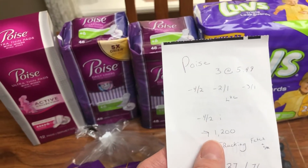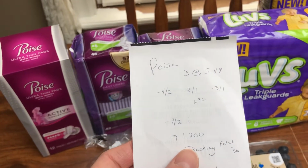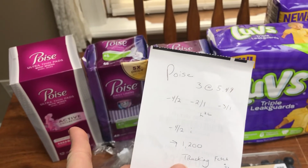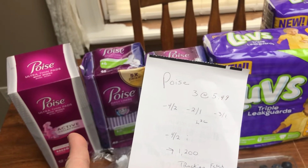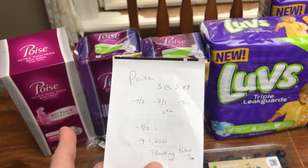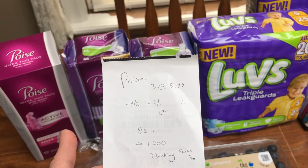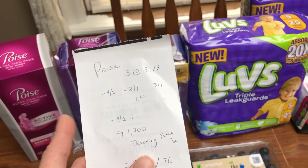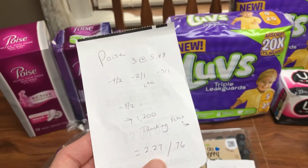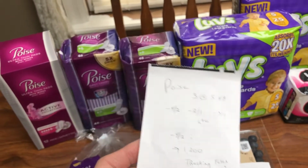I also got back 1,200 points for the active collection, and I also got some tracking for a spend, I don't know, it's like $30, you get back 10. It's a tracking deal. I also got some tracking for, I think it's spend $15 on Poise, you get back 4,000 points or something like that. And then I'll be getting tracking on Savings Star, which I doubt I'll hit that Savings Star rebate. It's like $30. But anyway, $2.27 plus all that tracking. So 76 cents a piece.